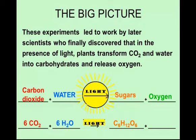And plants give off oxygen. The chemical formula for oxygen gas in the atmosphere is O2. Oxygen is a pretty reactive atom and doesn't usually stay by itself very long. It finds another atom to combine with. So oxygen in the atmosphere, when we breathe oxygen, it's not a single oxygen atom. It's actually 2 oxygen atoms hooked together, O2. And we're going to make 6 oxygens, so I'm going to put a little 6 in front.